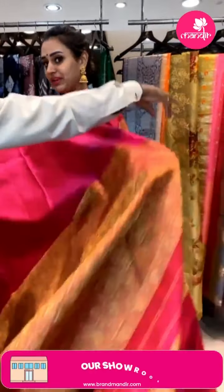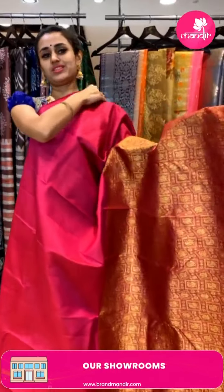Yes, so let's take a look at the next sari. Let's see how beautiful it is. So moving on to the next amazing sari, which is in the color dark pink again. Dark pink. Wow, such a lovely one.